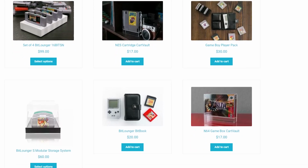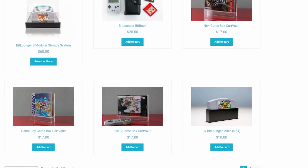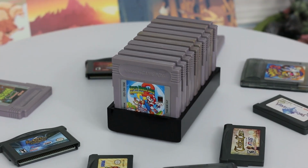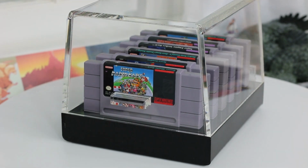They also made a wide range of other products like trays for different game cartridges in your game collection, as well as game protectors. They have these clear acrylic protectors that also function as display stands for those boxed games. BitLounger is definitely making an awesome product that has very high quality components in it. And they're also taking those high quality components and putting them together with accuracy and making something of a very high quality for your game collection and for displaying different games.